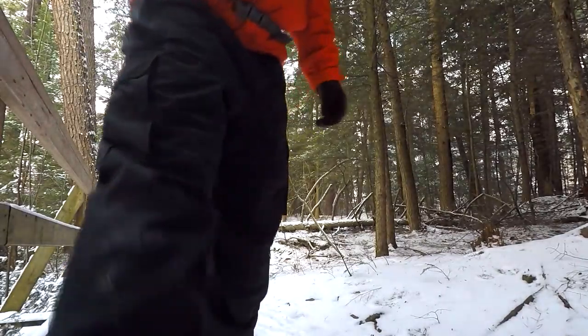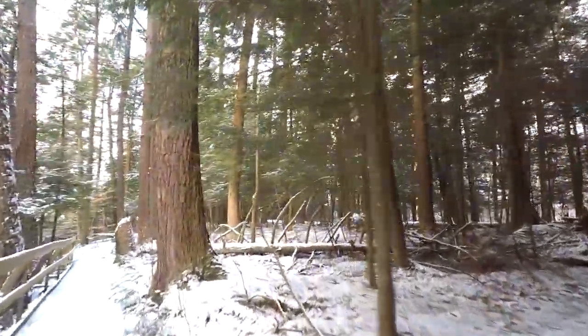If you're ever in the northern tier of Pennsylvania, this is just outside of Montrose. If you're ever up here, summer, winter, frozen, doesn't matter, this place is gorgeous. Definitely worth checking out.